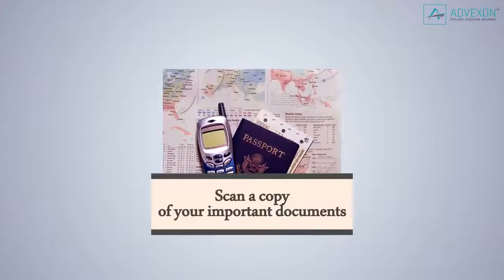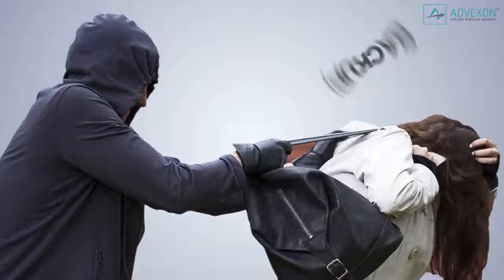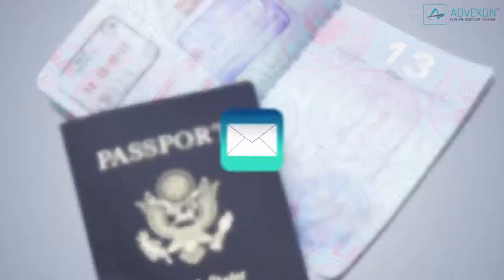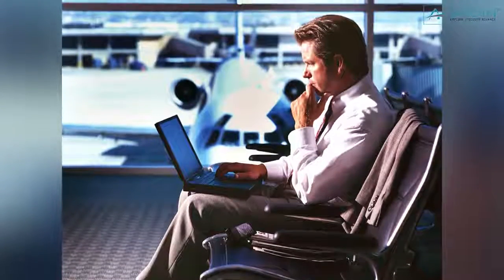Scan a copy of your important documents. If anything does get lost or stolen, it's always a good idea to have a backup. The easiest way to do this is to scan them and email them to yourself, or keep them on a cloud drive. That way they can be accessed anytime, anywhere.